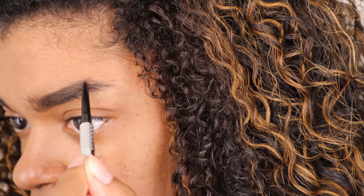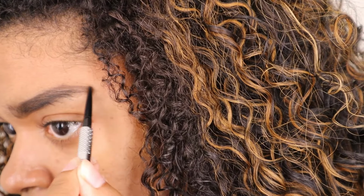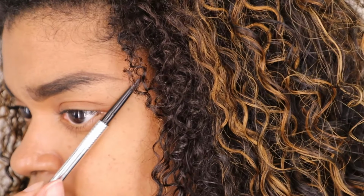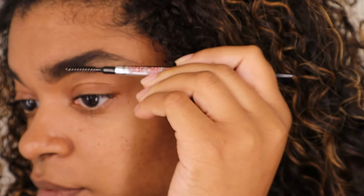So again, it looks a little bit more natural and it has a little bit of a better hair stroke. And for the ends, I'm gonna go ahead and curve mine down. And then, like I said, I'm gonna go ahead and drag it until it's about here. And then to finish this off, I'm gonna go ahead and brush this back up.